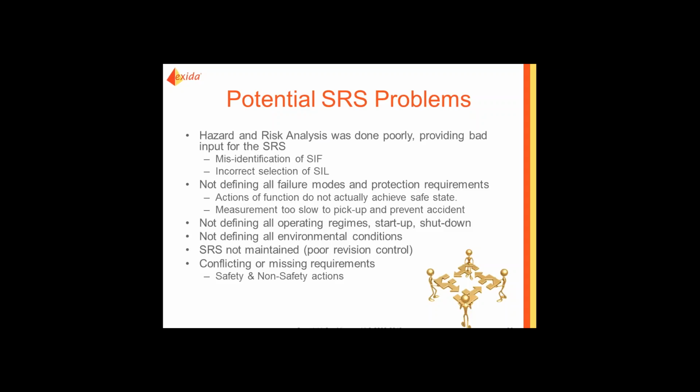If not, what you can end up with is misidentification of SIFs. You could end up with SIFs when you don't need them, or you may be missing SIFs. The other problem is you could have the wrong SIL level selected. If you need a SIL 2 and you've only selected a SIL 1, you're automatically increasing your risk. Not defining all the failure modes and protection requirements.